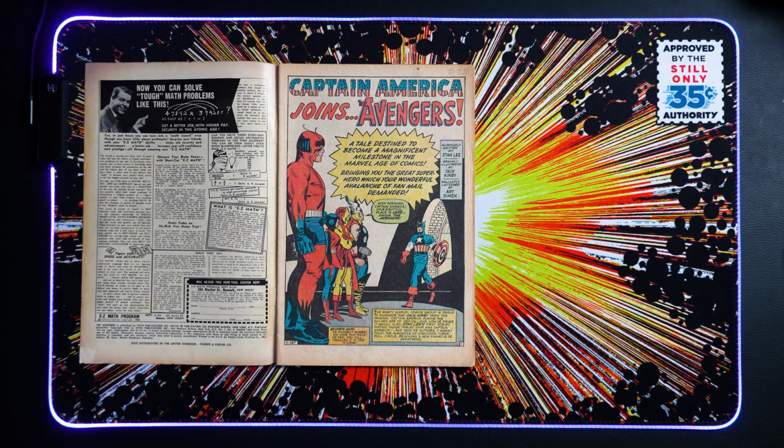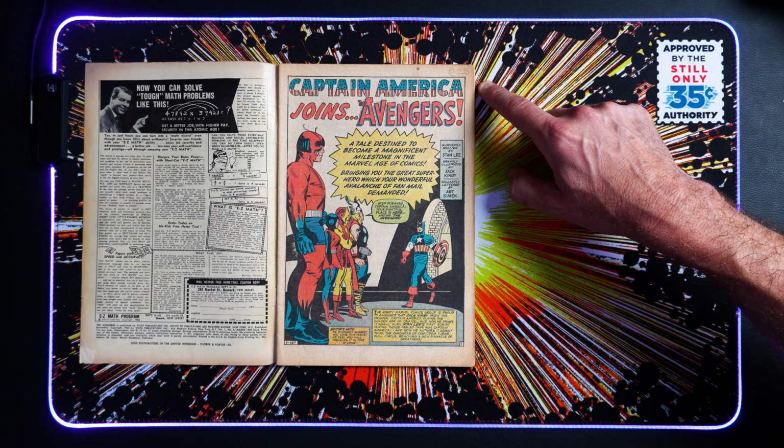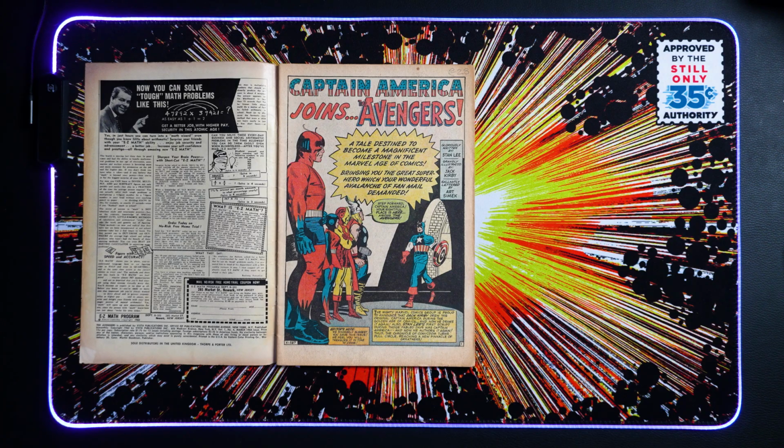This great first splash page by Jack Kirby illustrates Captain America joining the Avengers and the original lineup minus the Hulk. Of note, this was once sold for £28, as you can see marked in pencil here.